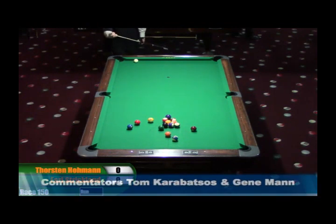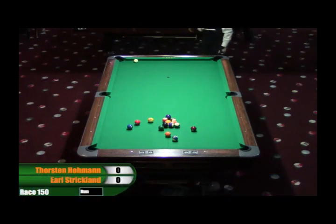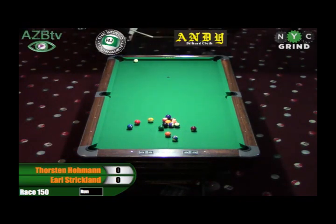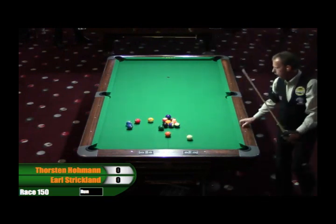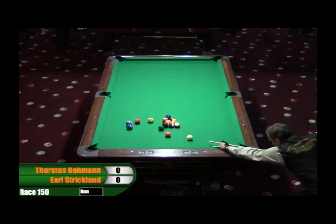Okay, we got Earl Strickland shooting off the end rail. Sometimes it's good to win the lag, other times it's not. They say that during the 10-foot era, if you won the lag, you broke the balls, because this opening shot's always difficult unless you get really lucky. Yeah, I think the cloth might have had something to do with wanting to break the balls. You have more control, possibly on a slower cloth, when you break the balls and bring them back together.